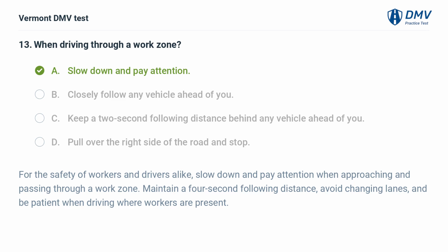For the safety of workers and drivers alike, slow down and pay attention when approaching and passing through a work zone. Maintain a 4-second following distance, avoid changing lanes, and be patient when driving where workers are present.